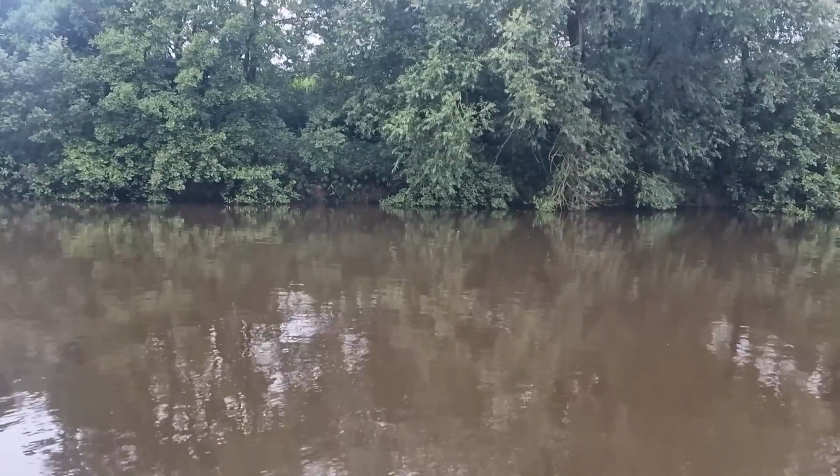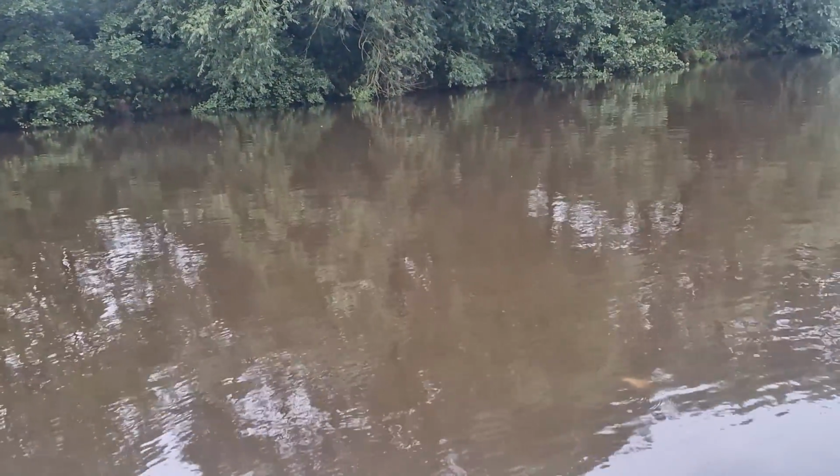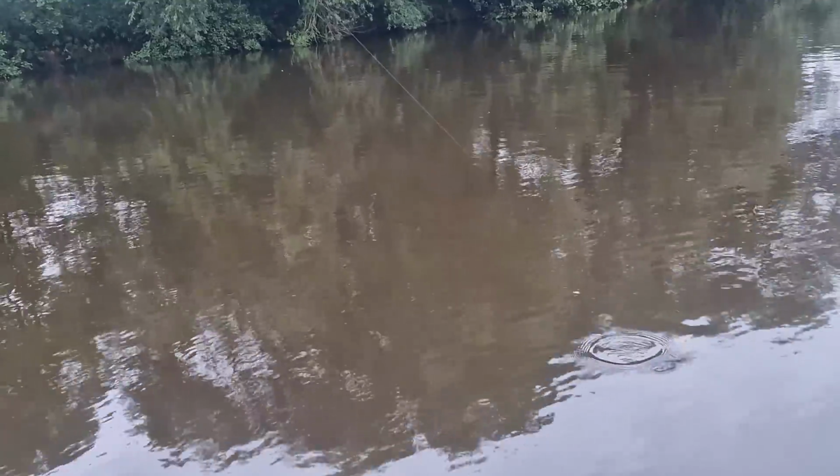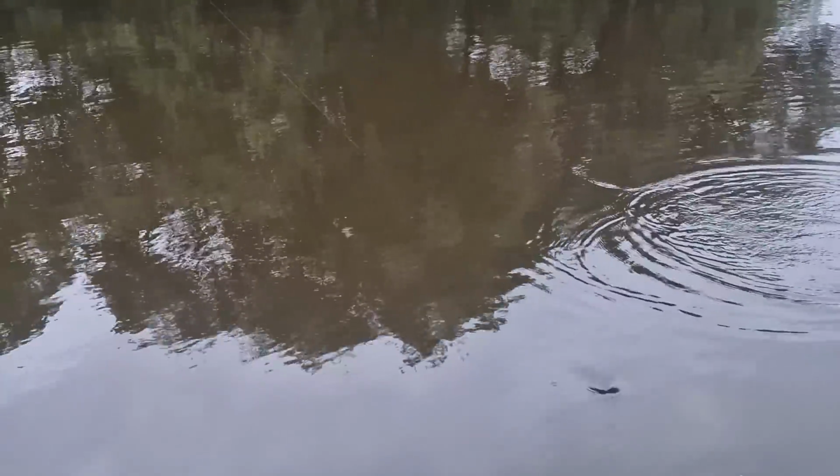On the fourth cast, that feeder's gone round on the worm. Put a bit of corn on with it as well. And like I said before, the quality fish on the weaver normally are bream.